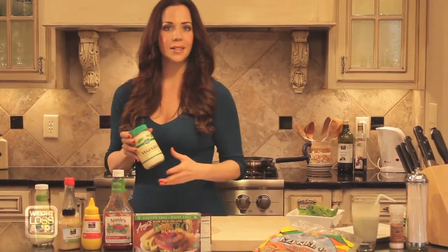So the first thing that I want to address is mayonnaise. Mayonnaise is an American staple. I personally love it as well, but unfortunately, mayonnaise is very unhealthy. It's very high in animal fats. Factory farmed eggs are typically the base of the mayonnaise, and it's just an overall very unhealthy dressing to put on your burgers and your salads and your hot dogs and things of that nature.